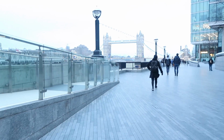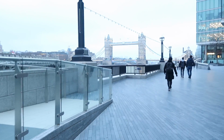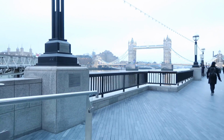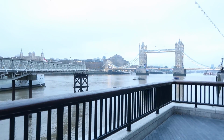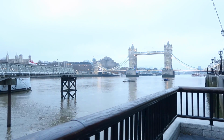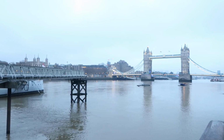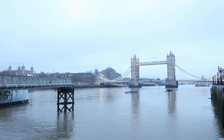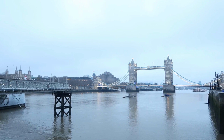Very close to Hays Galleria, you will start to see sights of the world famous Tower Bridge. It's hard to see pictures of London without seeing pictures of this iconic bridge. Many actually confuse Tower Bridge with London Bridge, but London Bridge is a far less architecturally stunning bridge than Tower Bridge. Now, a little bit on the history of Tower Bridge itself.